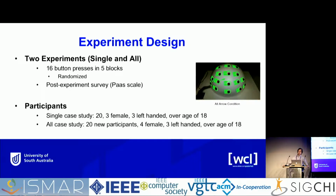So for our experiment design, we designed two different experiments. One was a single case experiment where only one annotation would be shown alongside the predictive cue. This was a simple experiment. And then we also had an all case experiment where all 16 annotations would be shown at once, as we see here. This was our complex experiment, as the user would have to search for what task number they're up to. And for both of these tasks, there would be 16 button presses per sequence.